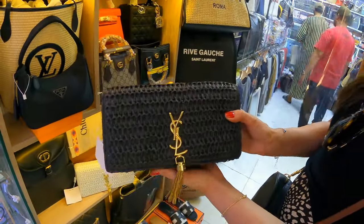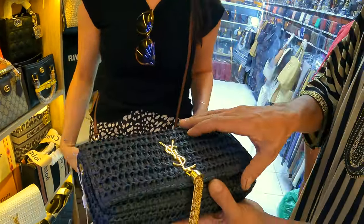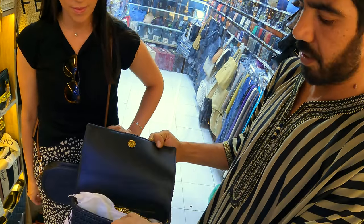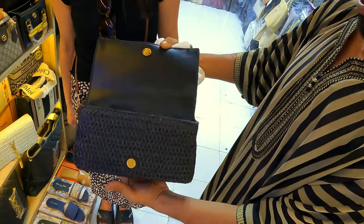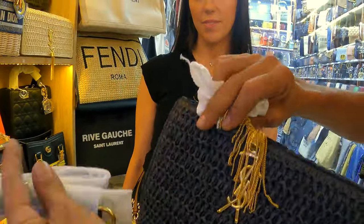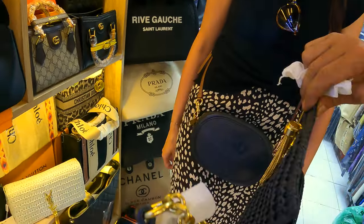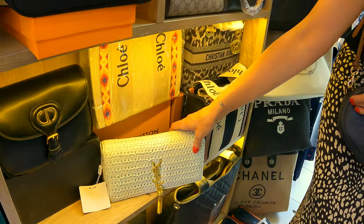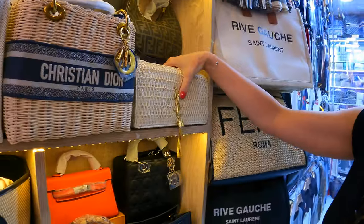This is Yves Saint Laurent. This is raffia. This is real raffia. That one is leather. Real leather. Yeah, all raffia. This is with belts and chain. Shining belts. Yeah, I have more colors. This color, yeah, black. In beige. Oh, I like the beige one.